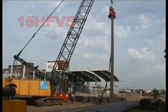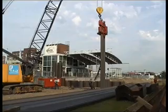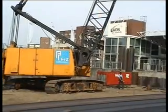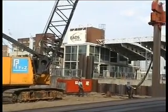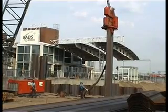The choice of the driving equipment went to a Vibrodriver PTC 15HFVS equipped with a multiplex 2x 55 tons clamping head, mounted free hanging on a crawler crane. A PTC 350 power pack of 246 kilowatts supplied the hydraulic power.